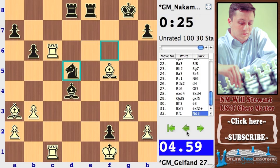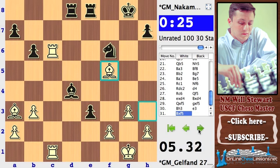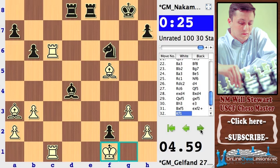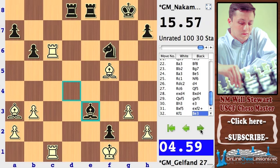But instead, Nakamura plays a nice move. Really reminded me of an earlier game of his. I think it was at Reggio Emilia against Anish Giri. Nakamura versus Giri, I think it was in the later rounds, where Nakamura fell victim to a similar bishop maneuver against Giri. I'll be putting a note to that in the article that goes along with this video. And anyway, so bishop e3, similar to what Giri did to Nakamura a couple weeks ago.